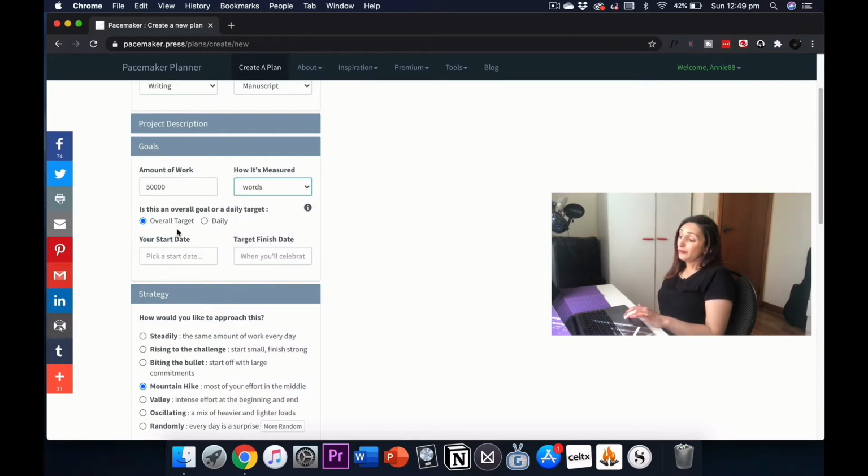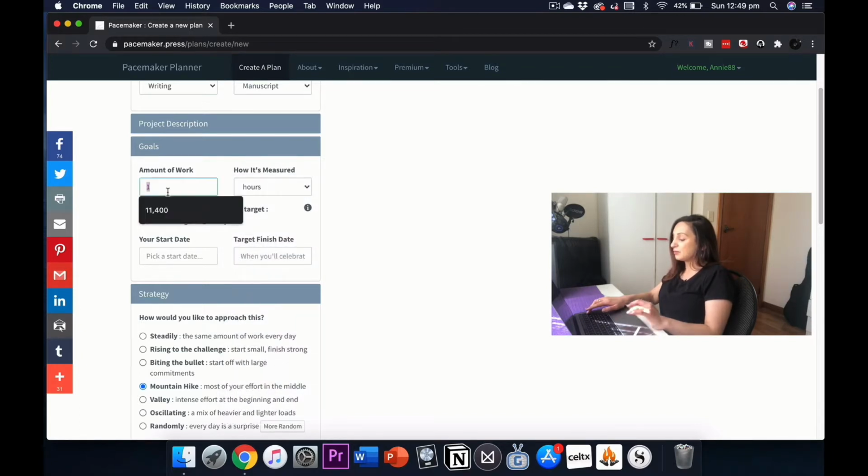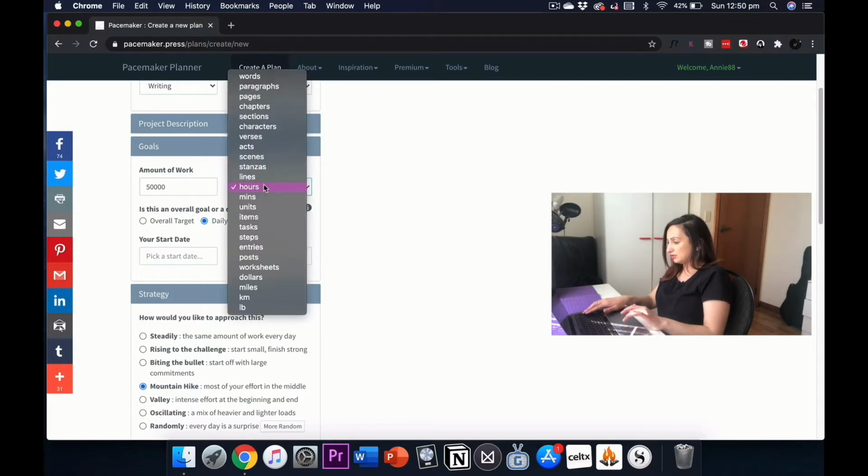And then you have the option of overall target or daily. So what you could even do is say, like I mentioned before, if you're writing a novel and you want to spend, say, an hour a day on it, you can actually track that. So let's just say amount of work, we have 1, and then we select hours. Actually, let's increase that. Let's say we want to spend 3 hours a day on it. So we have 3 hours and we want to track this daily. You can totally do that, which I think is awesome. So I want to change it back to how it was. So I'm going to change it back to 50,000 words.